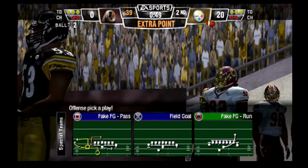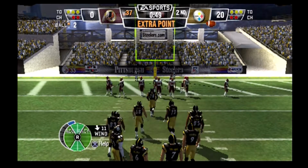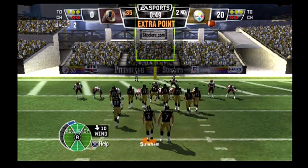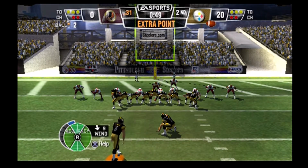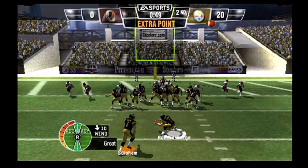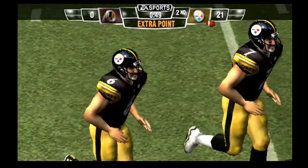You better kick it here. Set. Hut. Swisham adds the extra point.